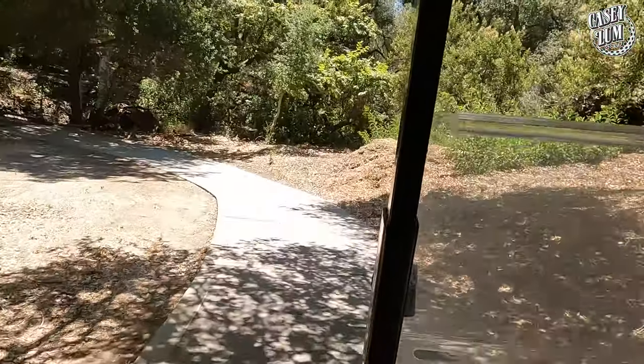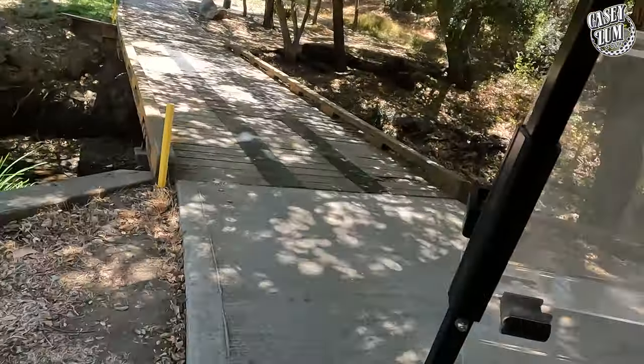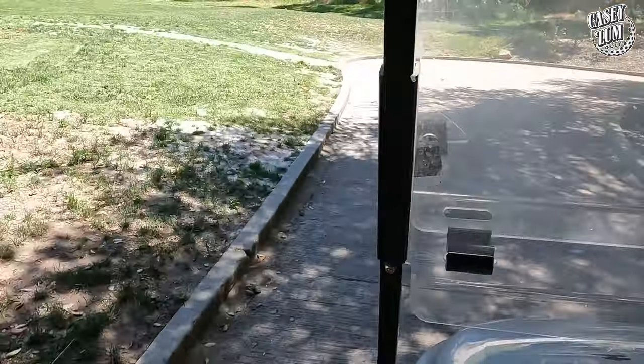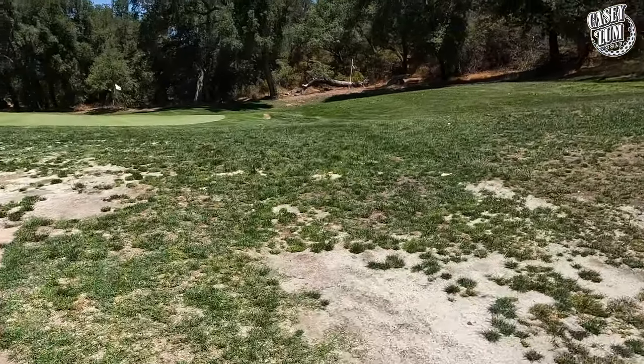And I caught you guys on the beginning of hole number 10, my back nine. You can see a lot of wooden bridges here on the golf course, which is a feature I really like. I don't know why I like it so much, but it's fun and different, unique. A lot of shade on this golf course, which is nice because it gets really hot out here.